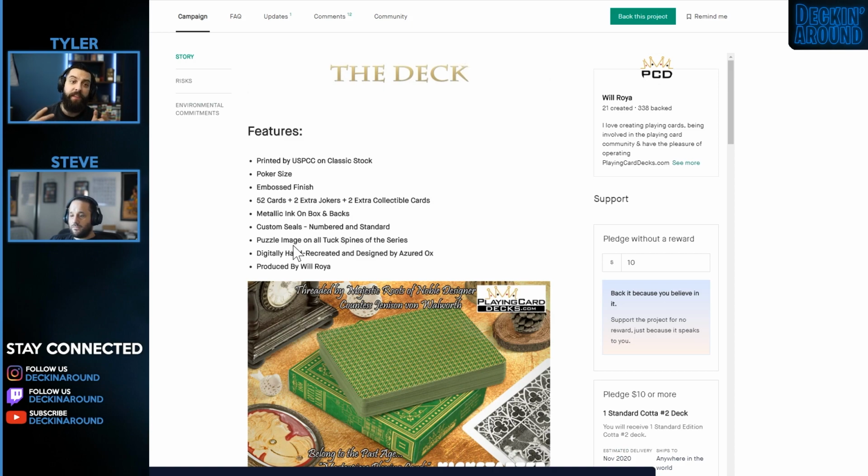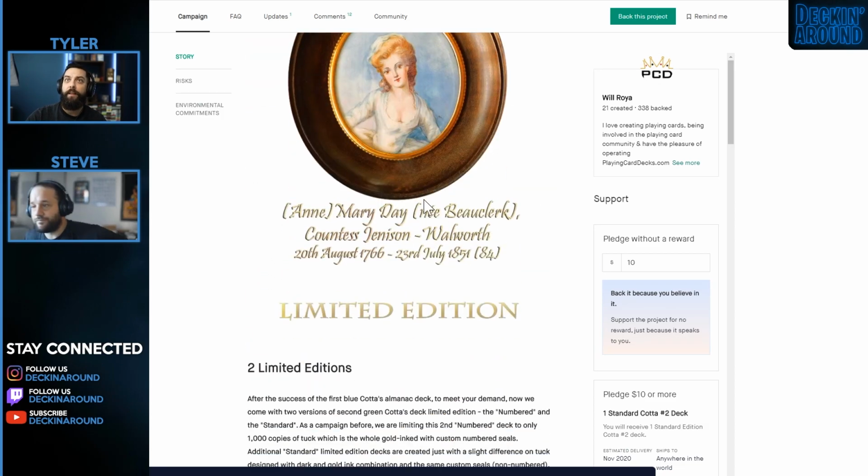Wouldn't hurt to put it in there, even though I think a lot of people who are backing this are familiar with it. Never hurts for new people to know who's going to be shipping it. They may not know Will owns a playing card store, and so they may not know he has the capability of fulfilling himself. It never hurts to add that information in there.